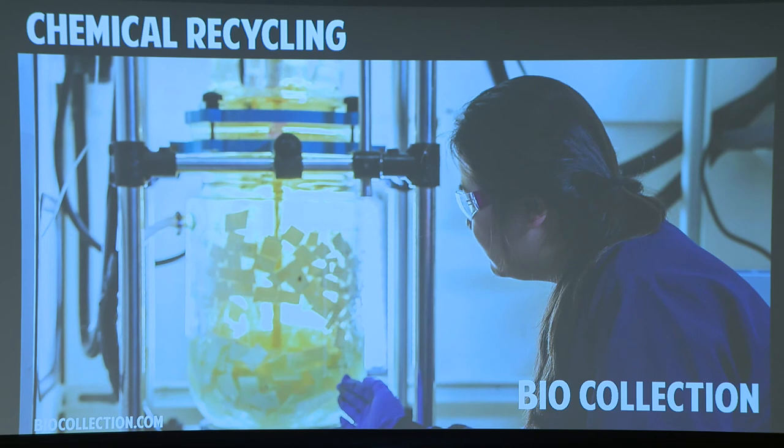Chemical recycling is emerging, and I think people should be paying attention to this. It's a broad field. Incineration is not part of what I'm talking about here. That's a one-way thing that's arguably maybe better than a landfill, but that's not what I'm talking about. Pyrolysis is a part of this.